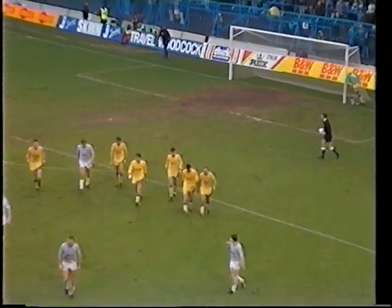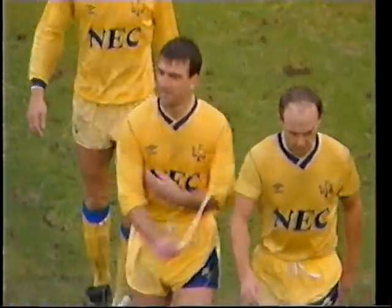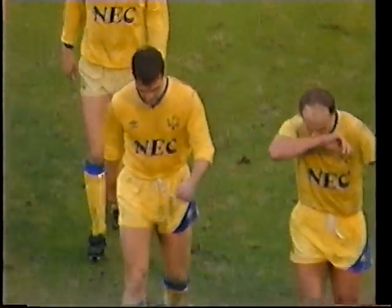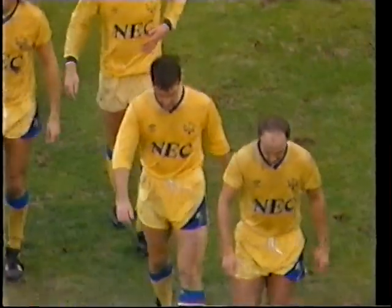And indeed that's the final action of the first half, a rather scrappy first half in which the conditions played a part in not helping either team to settle. And as he takes off his captain's armband, I would suggest that means that Kevin Ratcliffe may have seen the end of this game, but at least Everton have the strong wind at their backs in the second half, and that could be an important factor.